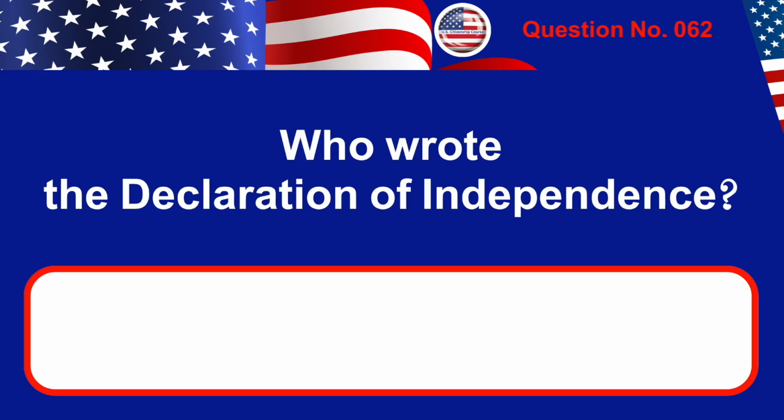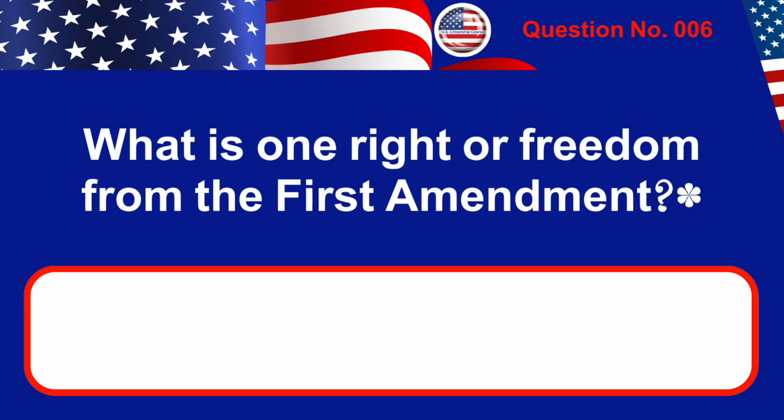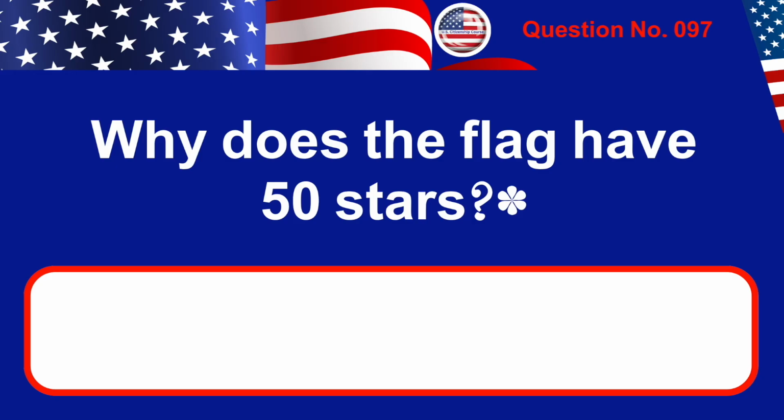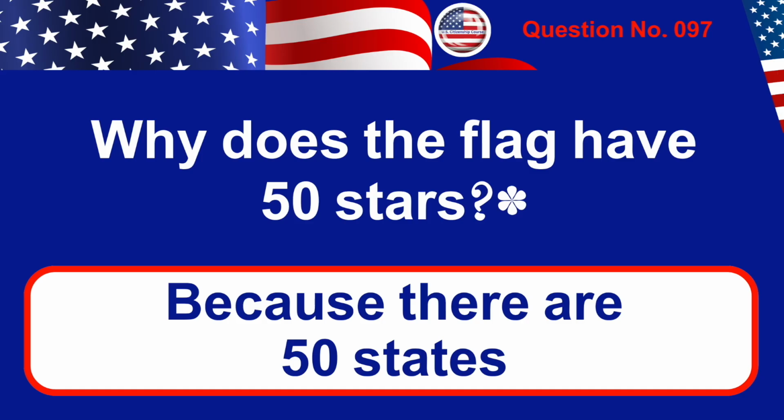Who wrote the Declaration of Independence? Thomas Jefferson. What is one right or freedom from the First Amendment? Speech. Why does the flag have 50 stars? Because there are 50 states.